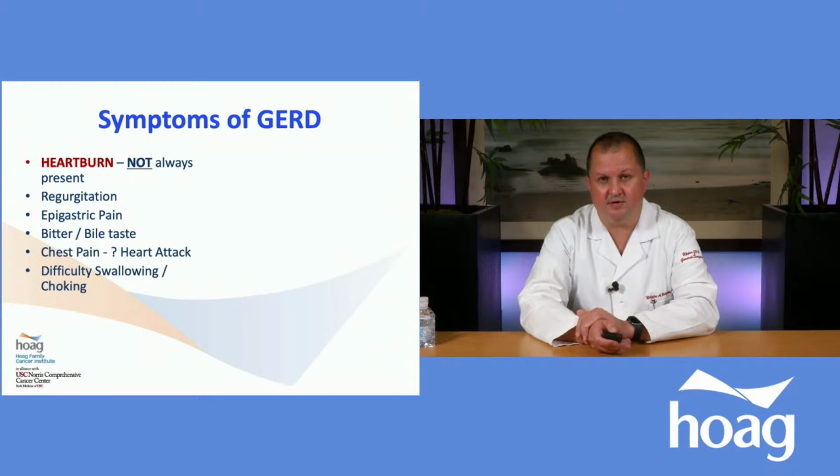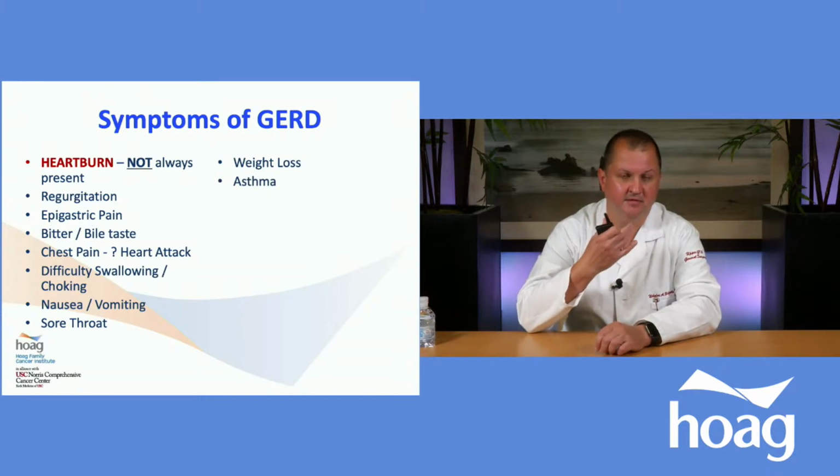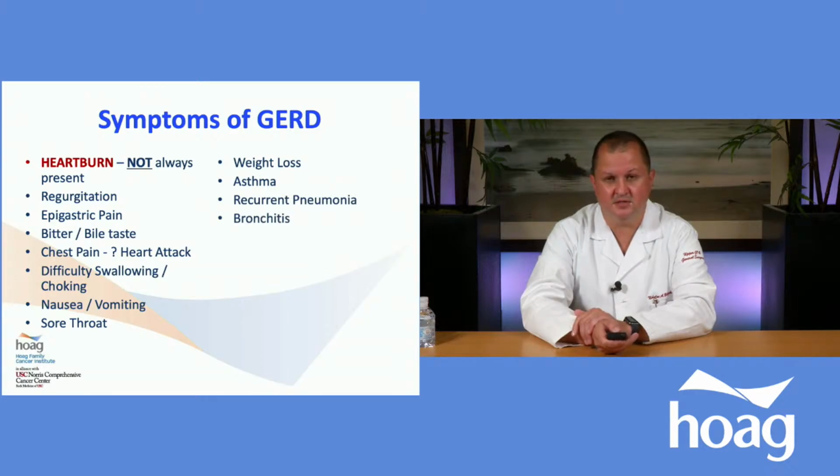Difficulty swallowing, or we call it dysphagia, nausea and vomiting, sore throats, weight loss, asthma. That acid can make it all the way up into the back of the mouth and then get down into the lungs and can aggravate people's underlying asthma. Likewise, you can get recurrent pneumonias, inflammation of the airways or bronchitis. A chronic dry cough is not uncommon. Dental problems, we see several referrals a year from dentists who notice that the acid reflux is wearing away at the enamel on the patient's teeth.